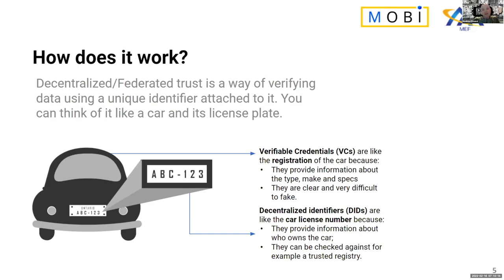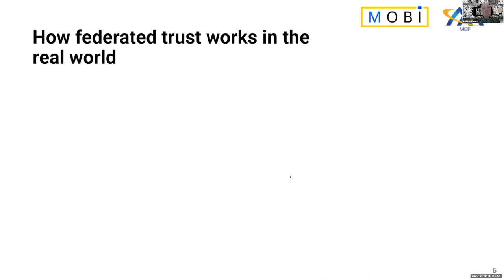Decentralized identifiers, on the other hand, are like the car license number because they provide information about who owns the car, and they can be checked against, for example, a trusted registry, such as a blockchain. So if you combine decentralized identifiers and verifiable credentials for a car, anybody can verify whether a car is registered, to whom or to what, and that can be digitally proven anywhere to anyone, no matter which system they use. And that's really important. So how does it work in the real world?